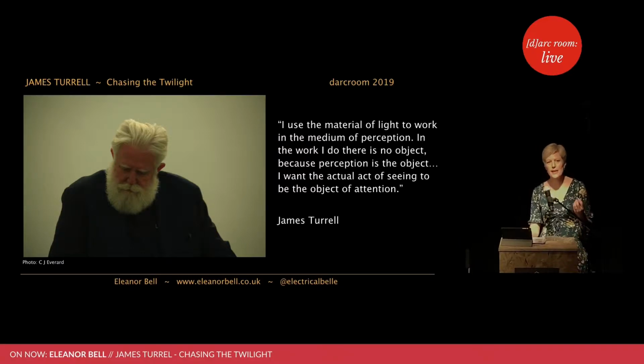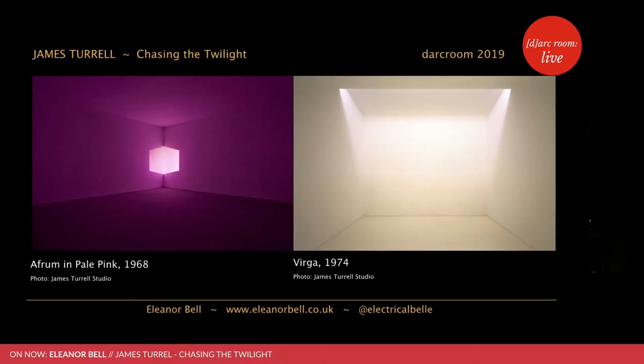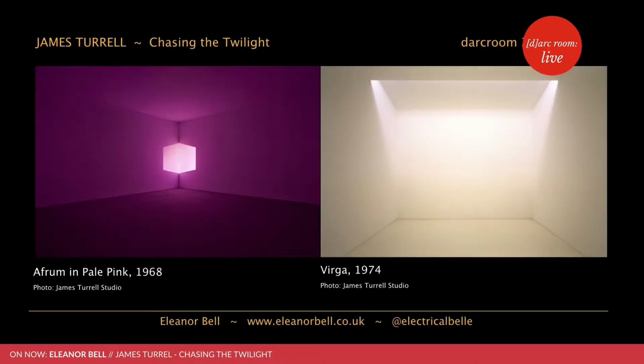So whilst artists have always depicted light in their work, what makes his work different is that he strives to put the viewer in direct contact with light rather than being an intermediary. So in his early works, he started working with projected light. The one on the left is a 2D cutout projected into the corner of a room. Now, I've seen this work, and when you first look at it, you can see very clearly that it's a 2D plane. But then as you look at it and your eye relaxes and your gaze softens, it suddenly pops out into a 3D object. And once you've seen it in 3D, it's really hard to go back and see it as a 2D plane.